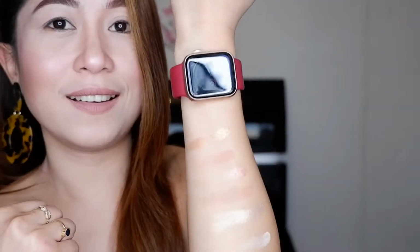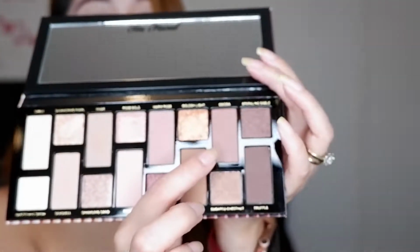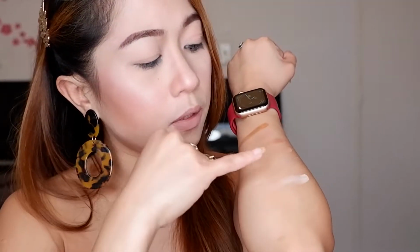Wow. Oh my God. Gustong-gusto ko talaga yung mga shimmers. Nag-shimmer talaga siya, guys. Sobrang ganda. This is really good for nighttime. Next is, itong kukwa. Ayan, ito, guys. Dito ko na lang ilagay.